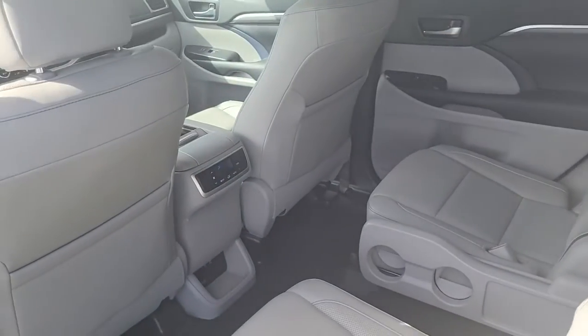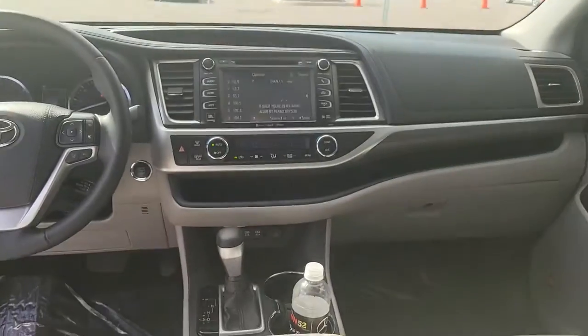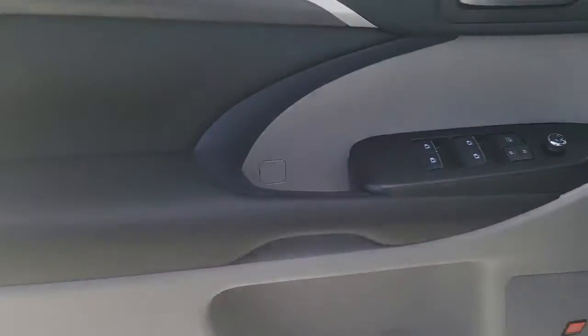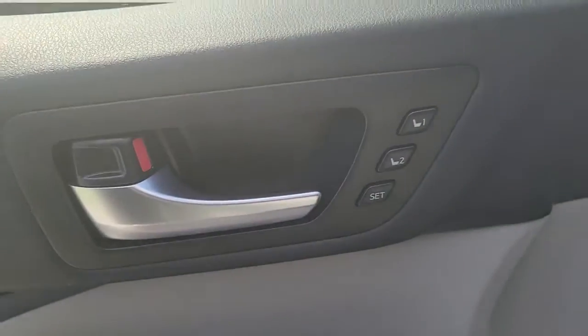These are just some of the great options this vehicle comes with: sunroof, moonroof, navigation system, keyless entry, power liftgate, electronic stability control, seat memory, trip computer, bucket seats, power windows, four-wheel disc brakes.